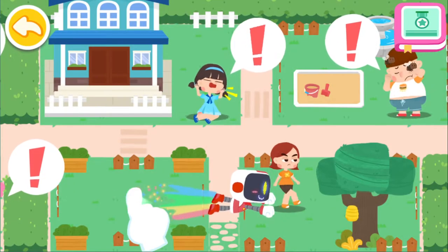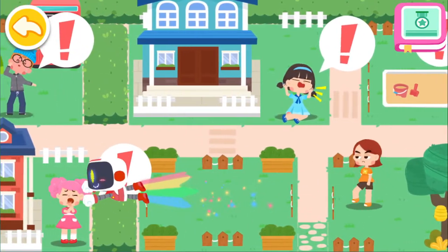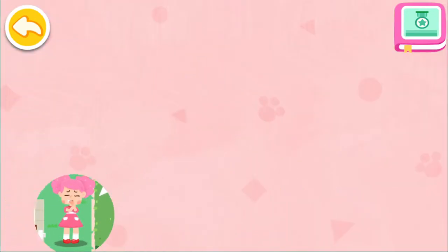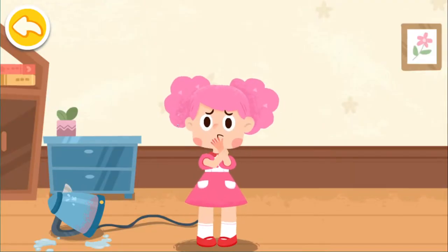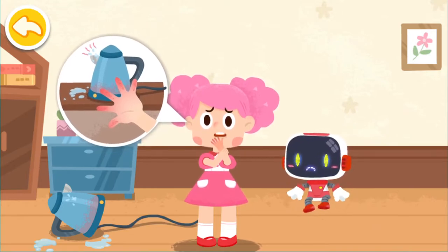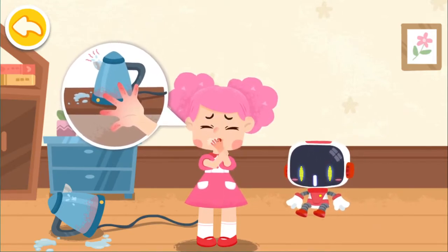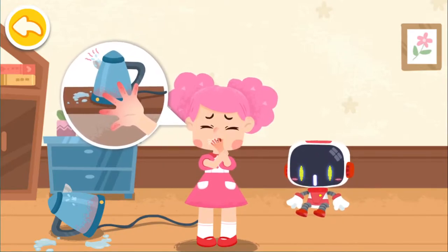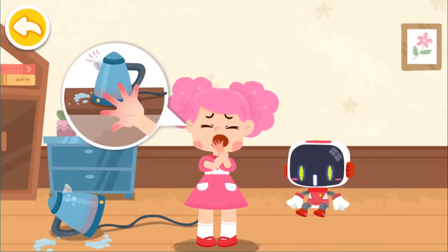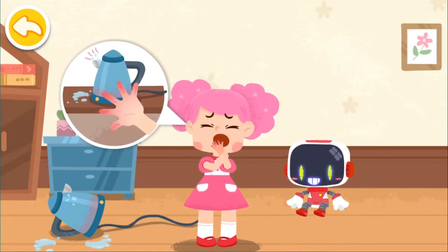Let's search for those in need of first aid. My hand was scalded by the boiling water. It hurts! Your skin is red, swollen, and free of blisters. This is a mild scald. Don't worry, the guardian is coming to give first aid.